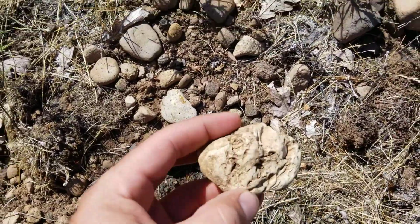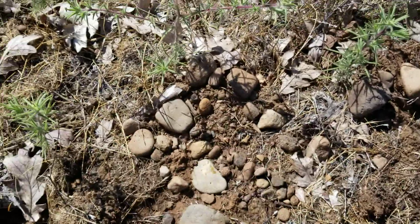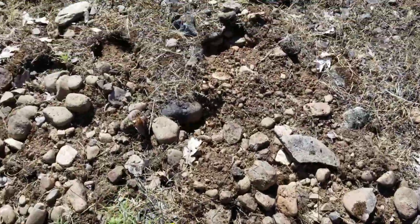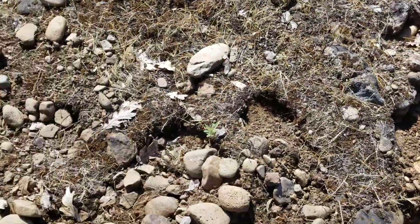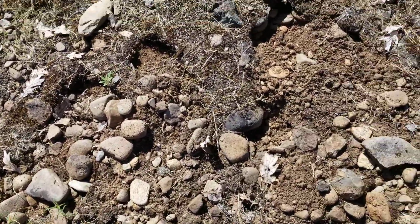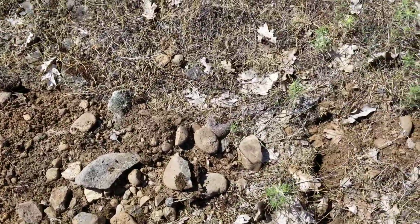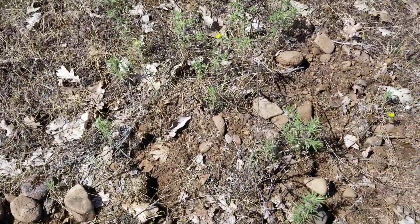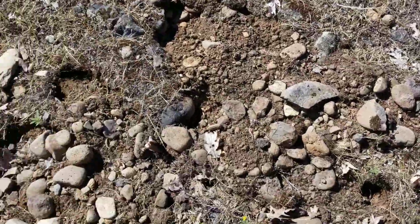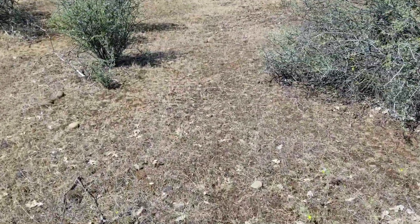Here's what seems to be eroded quartz of some sort. And it looks like there's actually some digging going on here. I'm not sure if that was human or animal trying to maybe get at some little piece of grass, but definitely interesting. So it makes me think I'm in the right spot. Maybe keep going a little bit this way and see what we can find.